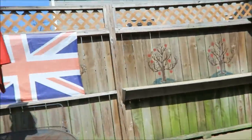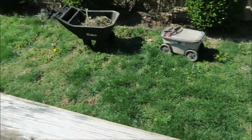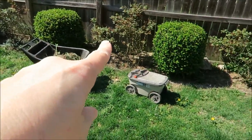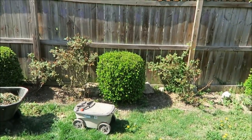So now that I've put the lid on the candy, I'm gonna go back outside. I changed my pants. I put my tennis shoes back on. I'm gonna go back outside and start on these weeds again, because I'll show you where I left off. I left off right here. See, I did all the way down here, and then I left off right here. So I'm just gonna get started again.